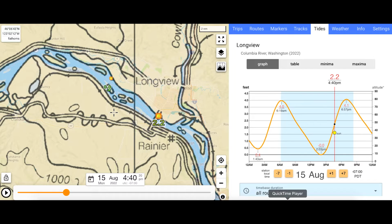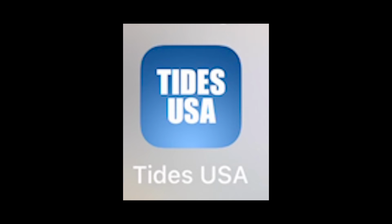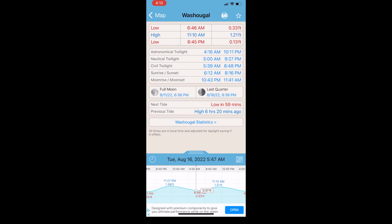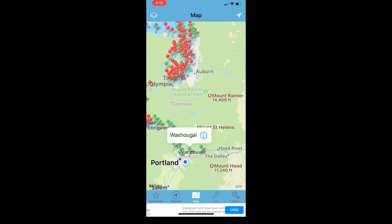And so that is pretty surprising to me, because now I'm curious as to what the water is doing and when on a graph. When we go to our apps, I use Tides USA to see what the water is doing. So now I'm really going to pay attention to what the water movement is right where I'm at compared to what I'm looking at on my graph. I hope this helps someone.